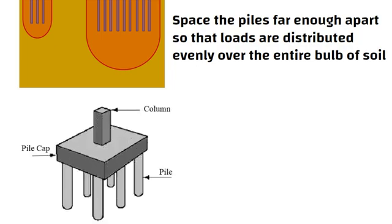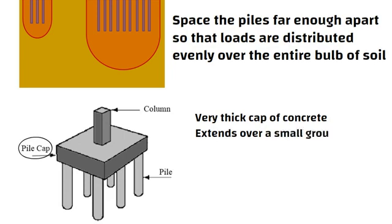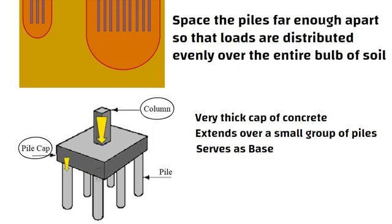Engineers will usually group a few piles together and top them with a pile cap. A pile cap is a very thick cap of concrete that extends over a small group of piles and serves as a base on which a column can be constructed. The load of this column is then distributed to all the piles in the group.